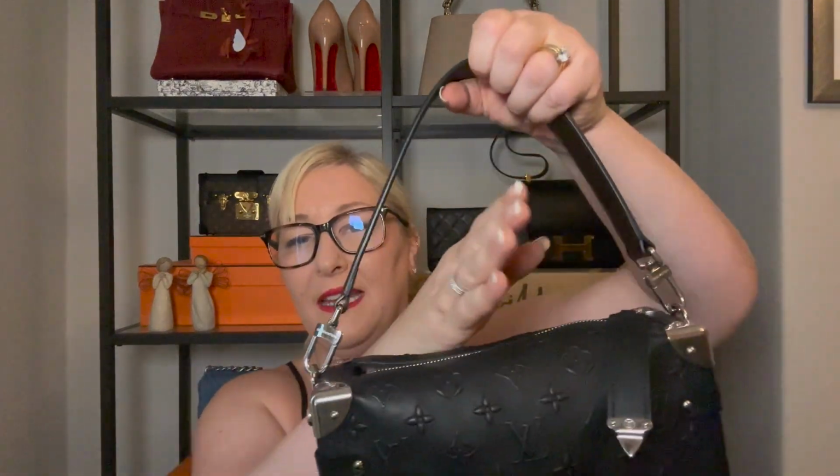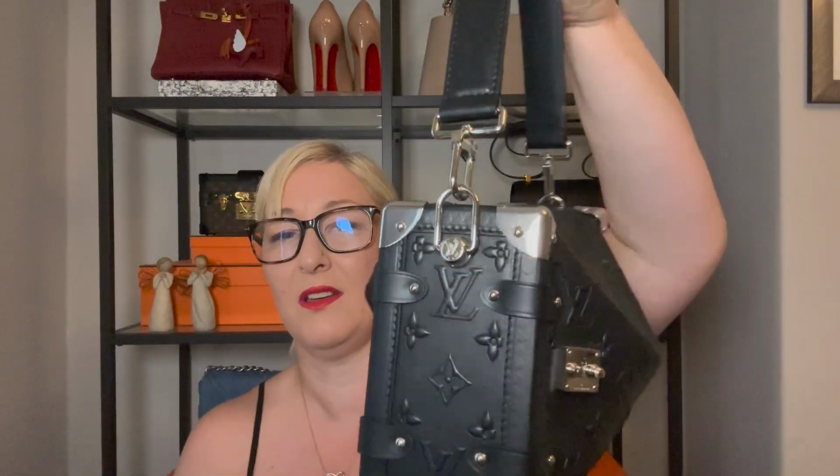And then we come to this one. This is the side trunk, and oh my goodness. As soon as I saw this on the runway, I was, oh my goodness, if I can get my hands on that. I just thought it was innovative and different, yet it was very, very Louis Vuitton. The hard-sided luggage throwback, the metal on the corners, the edginess of it, because it was black with the silver, the slouch. Oh, the fact it's got a top handle and crossbody.